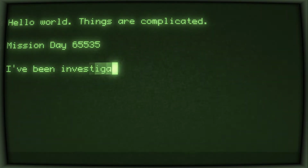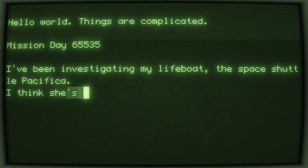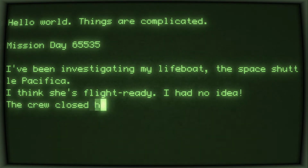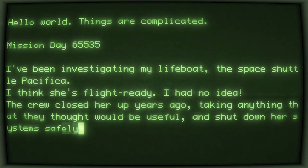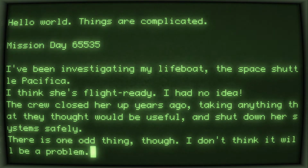I've been investigating my lifeboat, the Space Shuttle Pacifica. I think she's flight ready. I had no idea. The crew closed her up years ago, taking anything they thought would be useful and shut down her systems safely. There is one odd thing, though. I don't think it will be a problem.